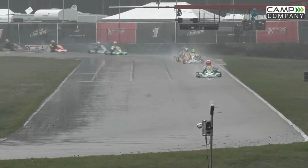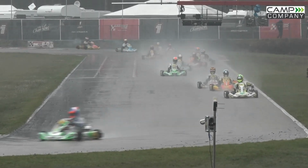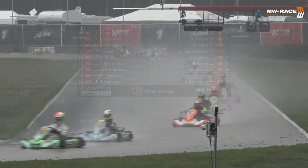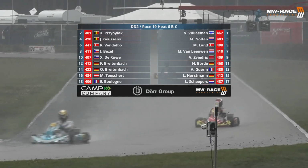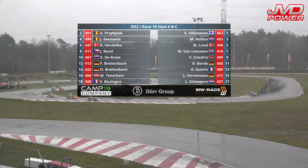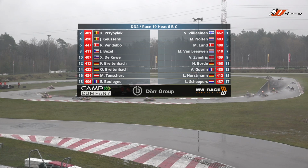So, race 19 of the meeting, heat 6, the final heat for DD2, and let's have a look at your final starting grid for these drivers. On the front row, it's going to be Ville Villainen from Finland and defending champion from Belgium, Schublak. Second row, it's going to be Mick Knowlton and Janne Gussens, representing the Netherlands and Belgium.